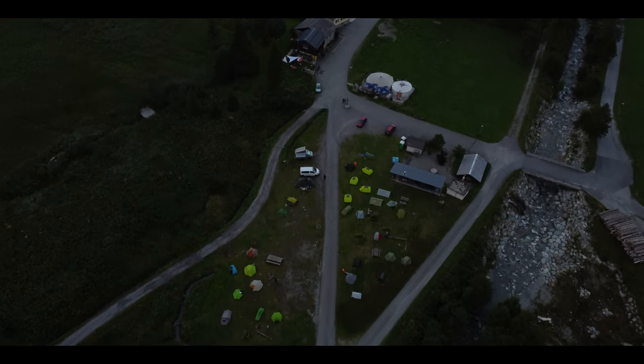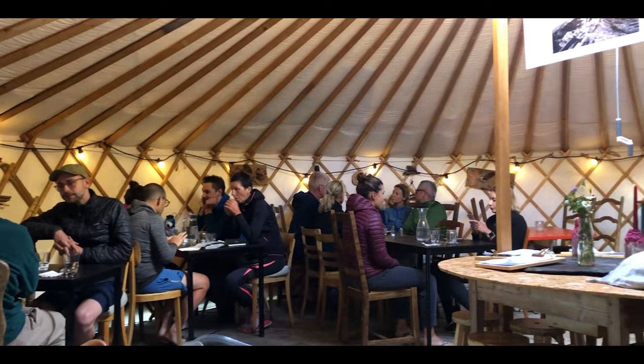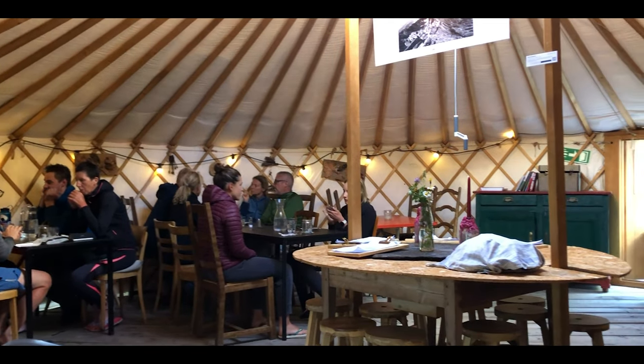It's a beautiful campsite. Yeah, and we really loved this place because we had dinner and breakfast at the yurt. It was really cozy, super friendly staff. Good food. So really, really recommend this place.